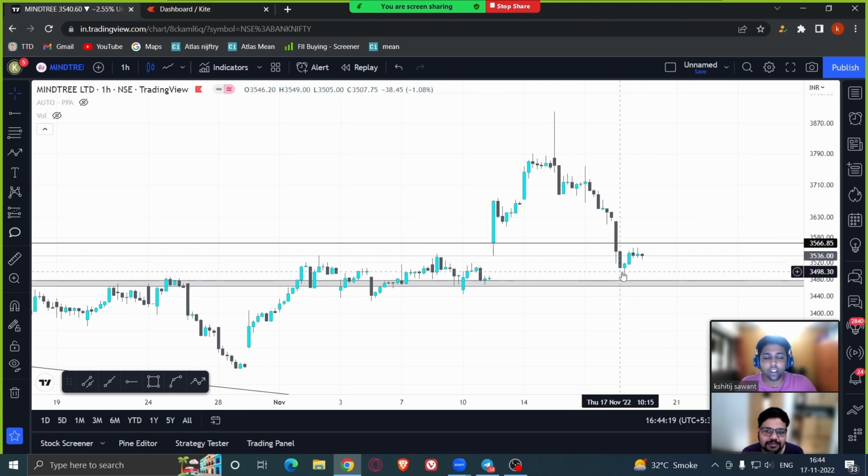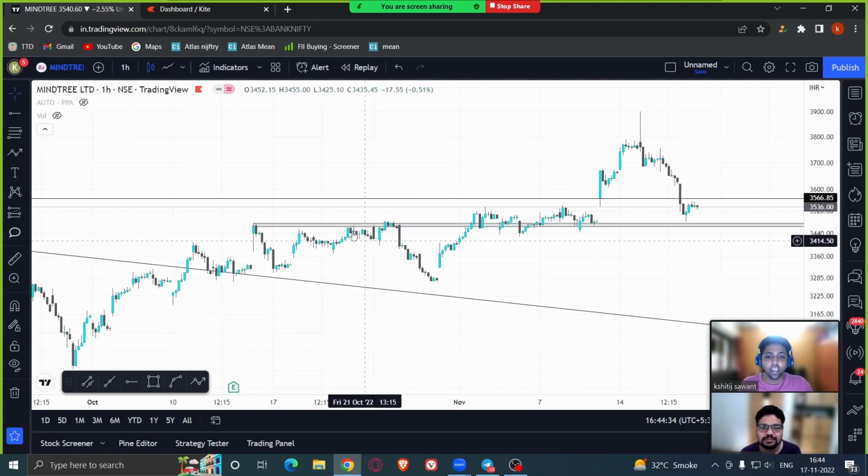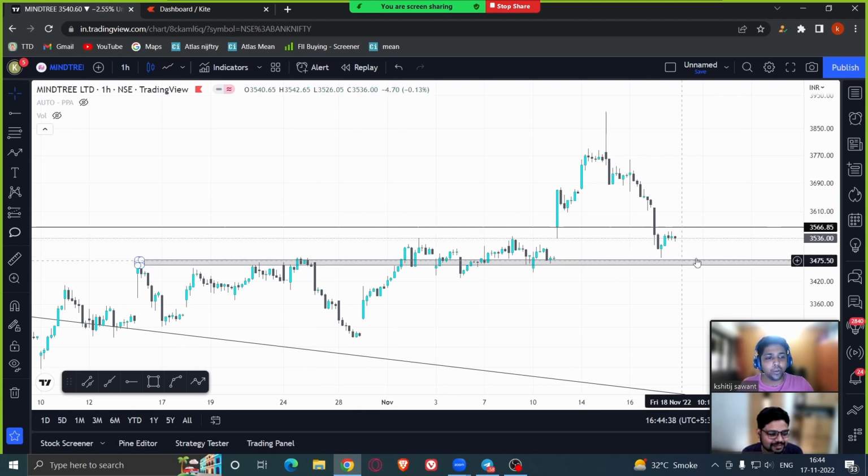I went long in a stock option of 3500 CE and managed to scalp some 10 points. That was the trade I took, and I had a risk of 10 points. So a good 1:1 trade in stock options is not bad. It was a simple setup that I took, but I was waiting for this zone for 2 weeks. That is what it takes to find the setup.